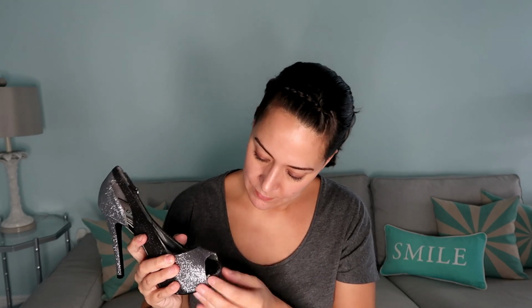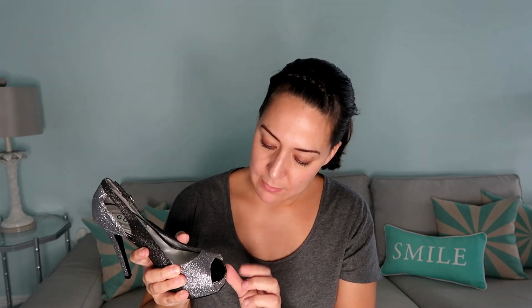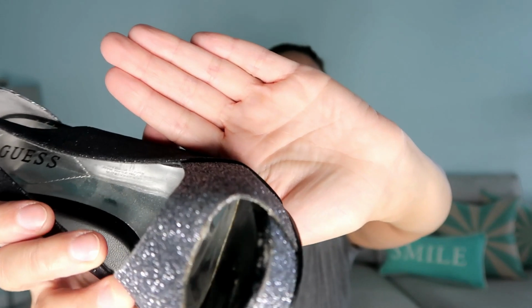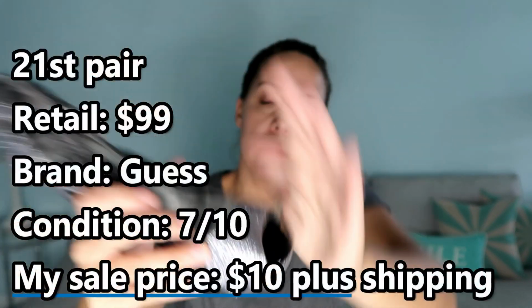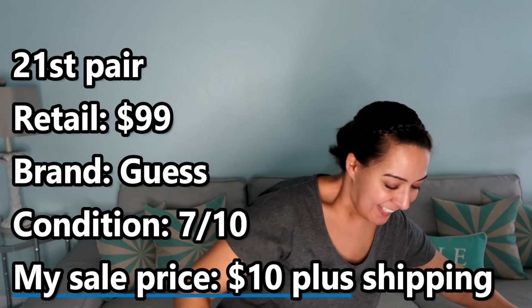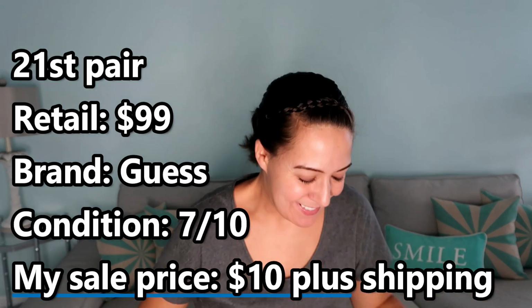Excellent condition. These might be new. Nope, a little bit of the black on the toe. You know what I'm gonna do with that though? I'll just use a little black Sharpie to fill in the tiny little mark. So many shoes.